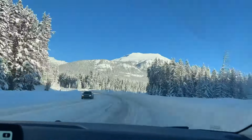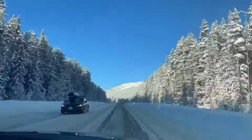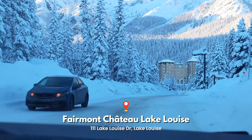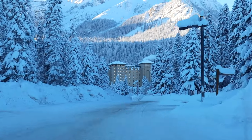Lake Louise is one of the world's most photographed glacial lakes. Once you get in front of Lake Louise, it is just as beautiful as one would imagine it to be. And there's another world-famous Fairmont location here, called the Fairmont Chateau Lake Louise.